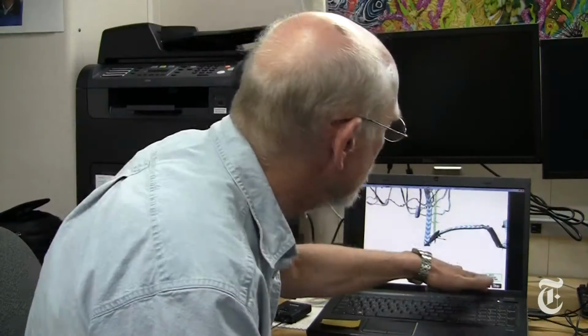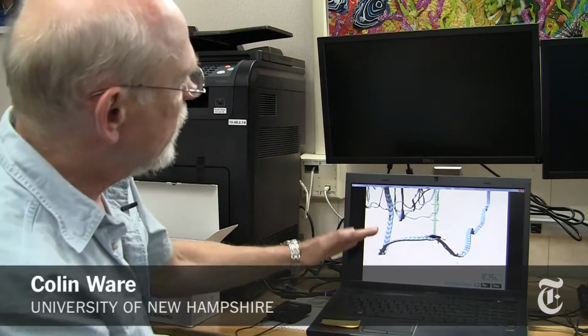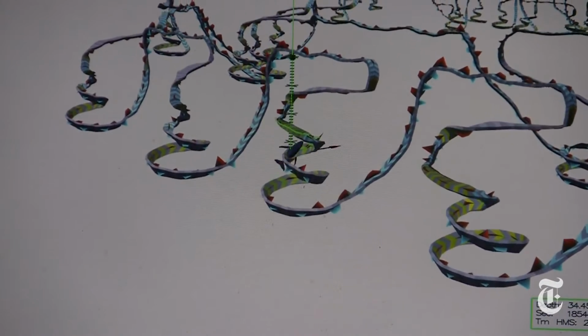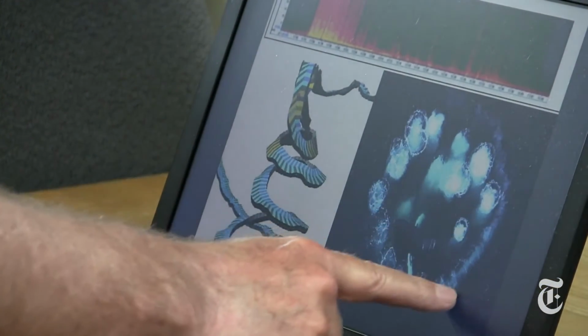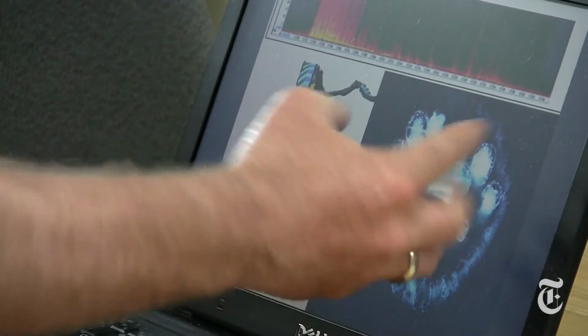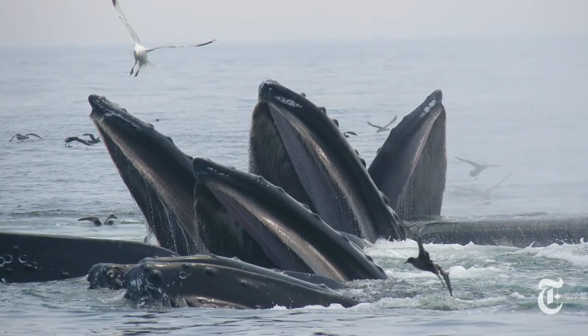With the data, the team creates computer simulations of the tagged whale's movements. And this is a classic sort of lunge loop in the midwater. These models are exactly what the scientists have been hoping for. They now know how the whales hunt. And that's exactly what the animal is doing. So it's blowing a stream of bubbles here, and then it starts pulsing bubbles and bursts of bubbles here and here and here, and then it comes up through there with its mouth open and grabs the fish.